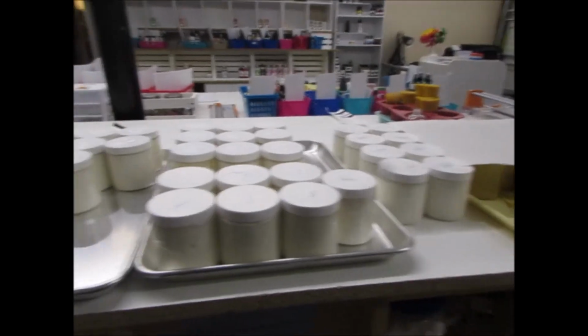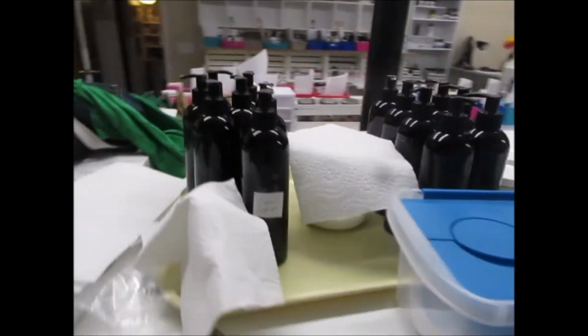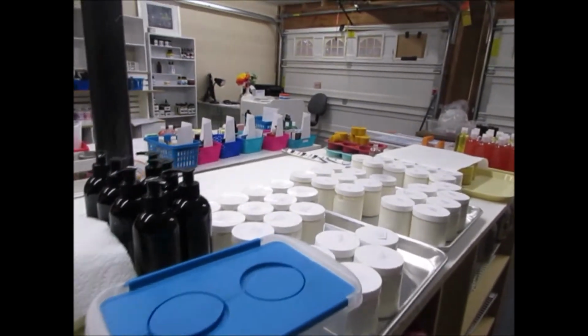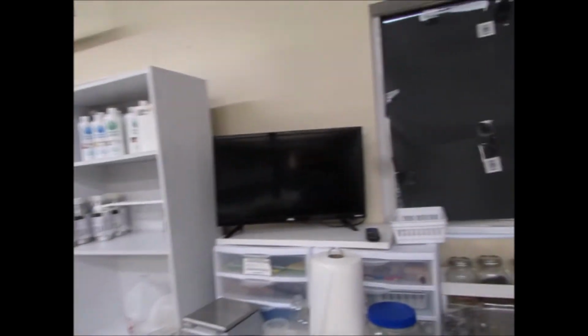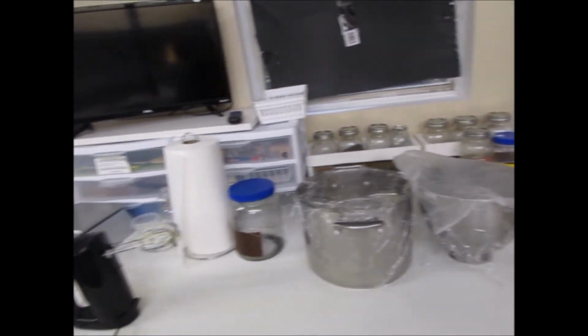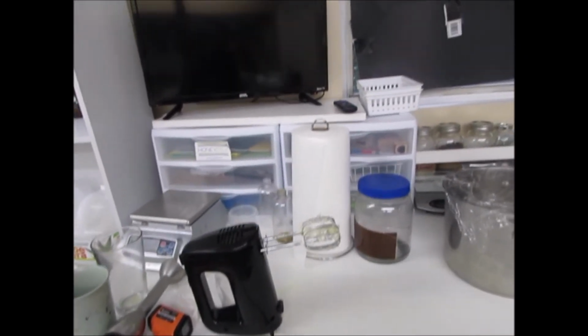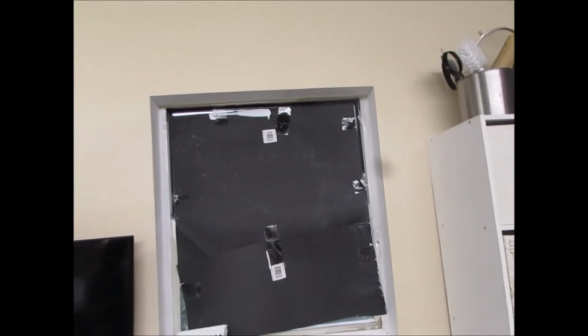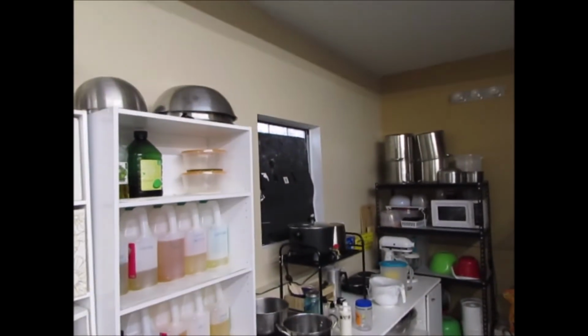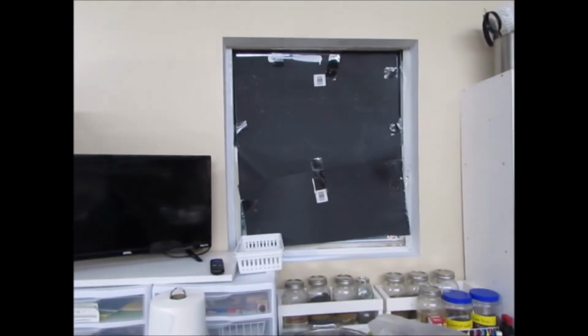I'm getting ready to do more soaps, free soaps with orders this week. So I'm going to clear up this space over here, and then I will be able to do that. So over here, this is another, well, this is my mixing area. I was out here mixing this morning. But as you can see, I have to put my blinds up. I have 3 windows in here, and I have to put my blinds up. So that's a good thing.